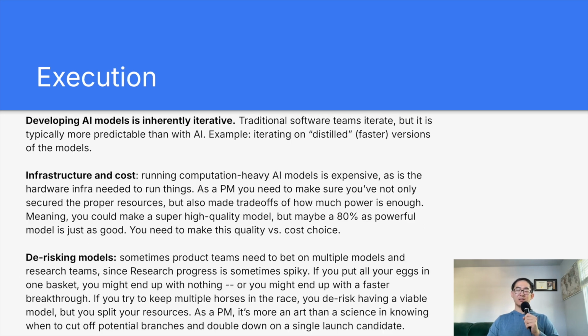Execution. Developing AI models is inherently iterative. Traditional software teams iterate, but it is typically more predictable than with AI. For example, once you deploy and integrate a model, you may want to try a distilled or faster model, or you may need to work with back-end teams to host and deploy model iterations.